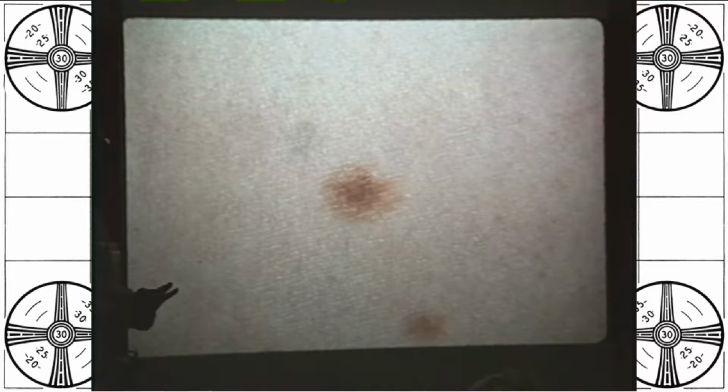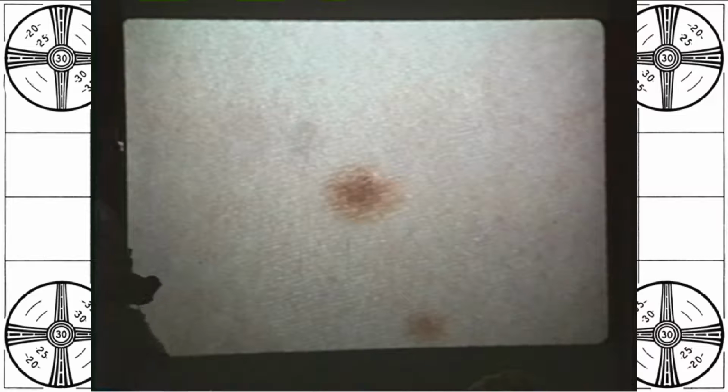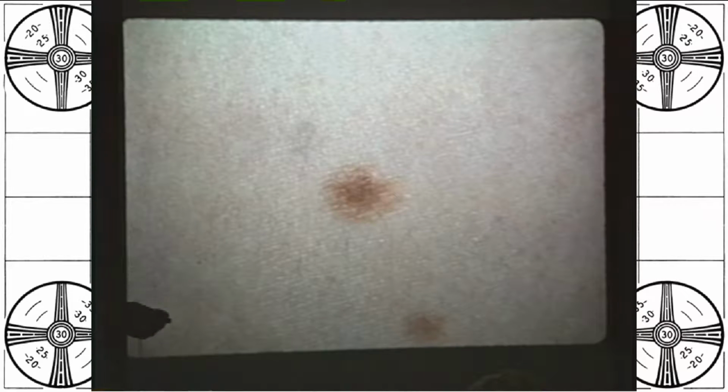And this is that fried egg appearance. This is where the area in the center is darker, a little bit elevated, and the surrounding area is a little bit lighter and flat. This is a typical dysplastic nevus.